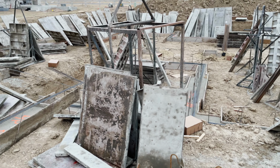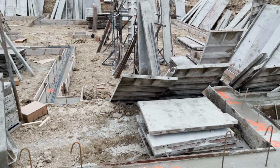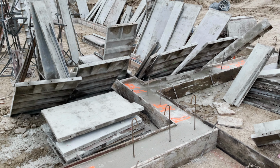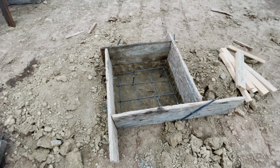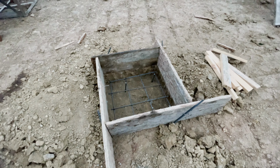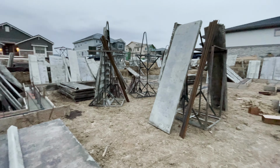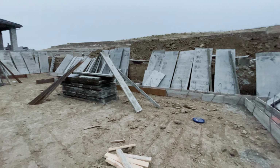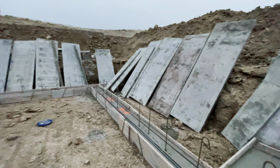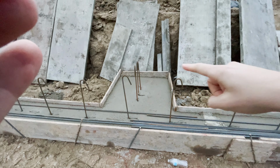So all these big sheets are the foundation forms, and they're pre-made. Traditionally they'll probably use wood framing because it's custom for a single house, but because they reuse these so many times, these are actually made out of metal. Here is a pier that's going to count as a support. As you can see, a decent sized basement. And here as well, you can see these are going to be pier supports built into the foundation.